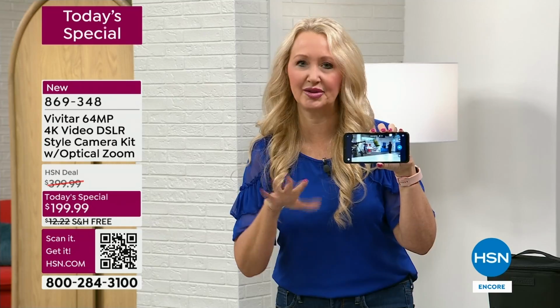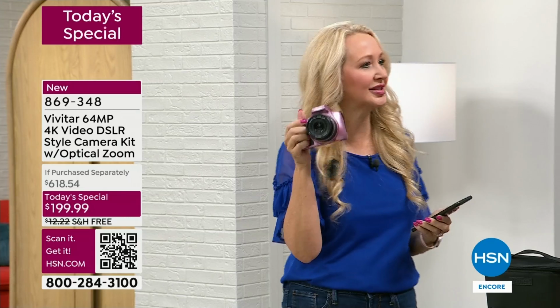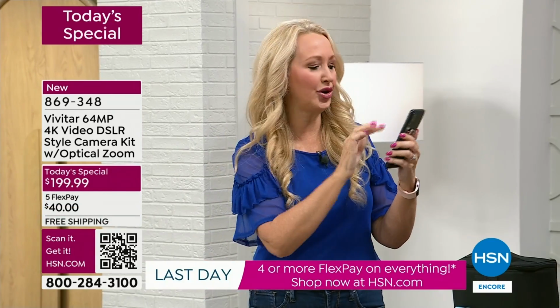And then check this out, because the number one thing that we want to do is take the pictures and videos with the best possible dedicated device, right? It just makes more sense. But then how do we get all of the stuff from here to here to be able to share on social media or email to friends and family or put the videos on YouTube, however you want to share?